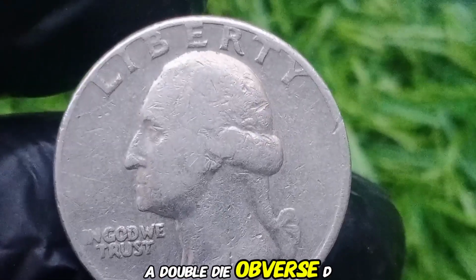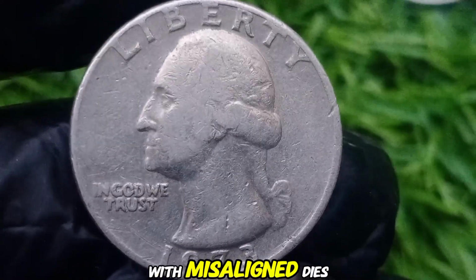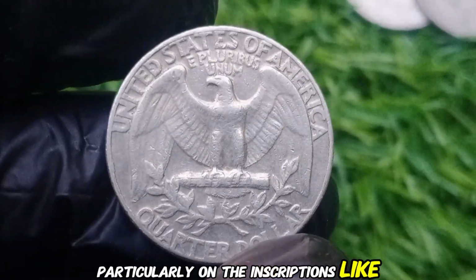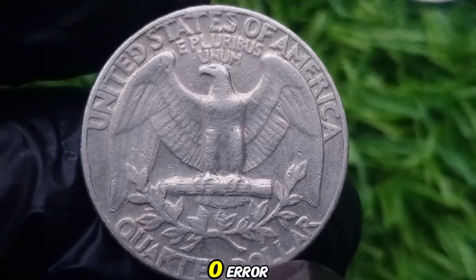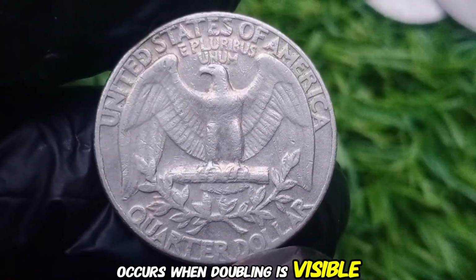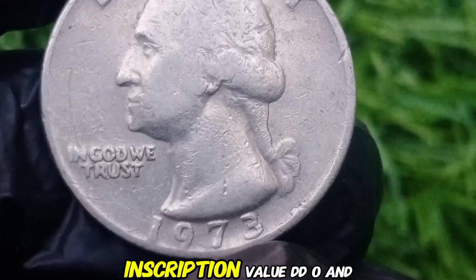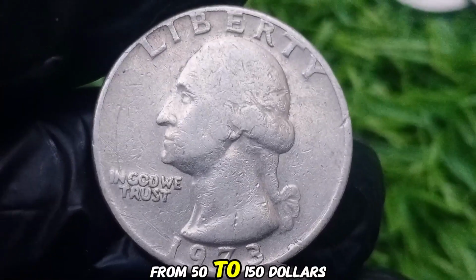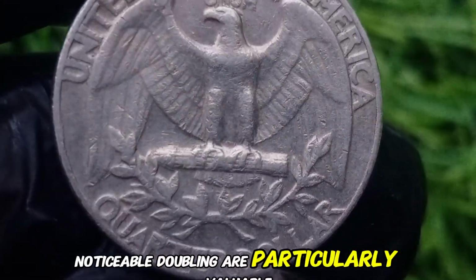A double die obverse, DDO, error occurs when the coin is struck more than once with misaligned dies, causing the design to appear doubled, particularly on the inscriptions like Liberty and In God We Trust. Similarly, a double die reverse, DDR error occurs when doubling is visible on the reverse side, such as on the Eagle or the United States of America inscription. Value. DDO and DDR errors can be worth anywhere from $50 to $150, depending on the clarity of the doubling and the coin's condition. Coins with clear, noticeable doubling are particularly valuable.